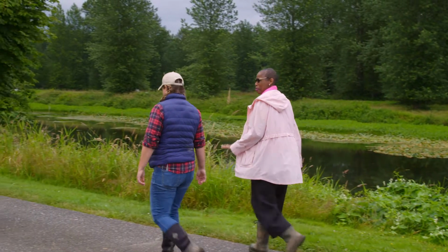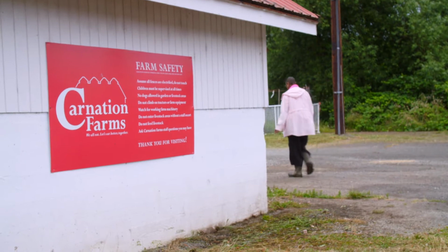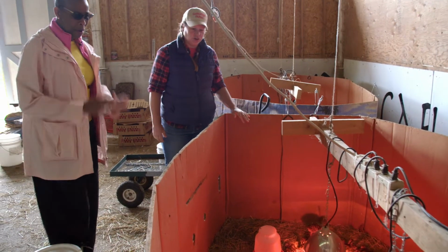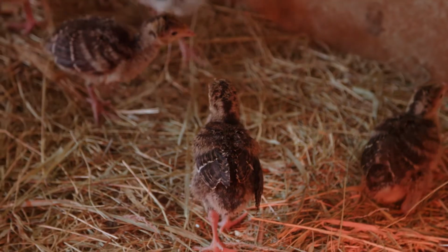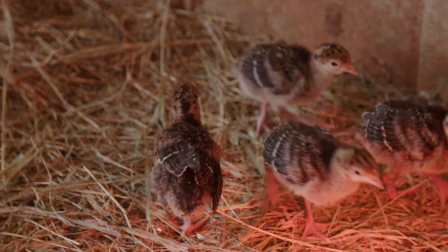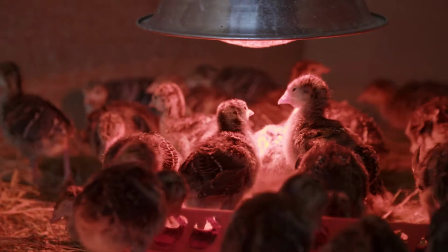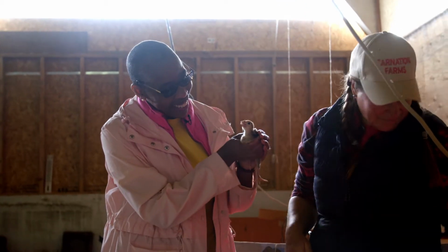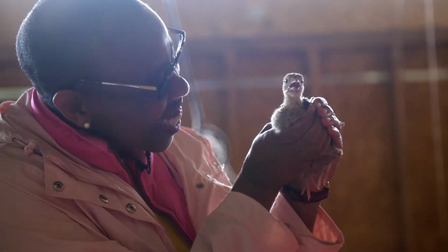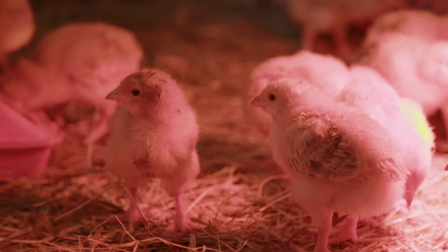First on our tour today, Farmer Rosie took me to see some baby turkeys. So this is 60 baby turkeys, and they're a week old. Oh my gosh, I've never seen this sight before. So they stay in here for like 6 to 8 weeks until they're fully feathered, because they can't regulate their temperatures. That's why there's heat lamps. Oh my gosh, hello there. Hey, look at you, you're Washington grown.